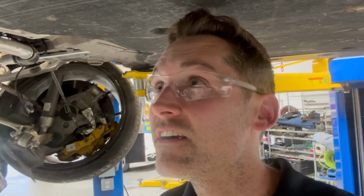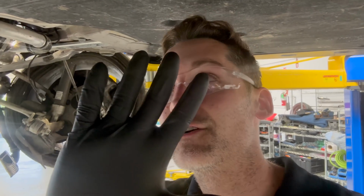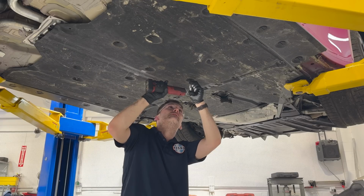All right, guys, let's start pulling off some of these fasteners here. Safety first, of course. Guys, remember, always wear safety glasses. I have girly hands, so I've always got gloves on.